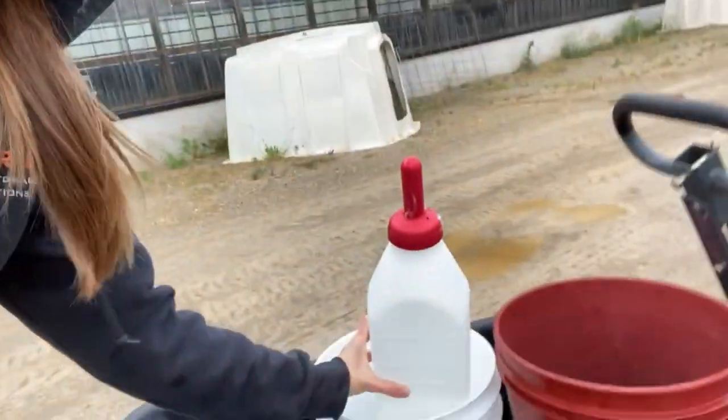It does end up being quite a bit of straw, which of course is essential in the winter when they're cold and they need to stay warm. It's great to have that much straw to keep them cozy, dry and warm. But in the summer, we just find it's not necessary. So I'm just going to collect all the bottles now. They're all done.